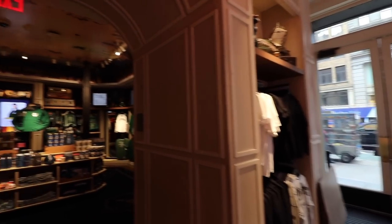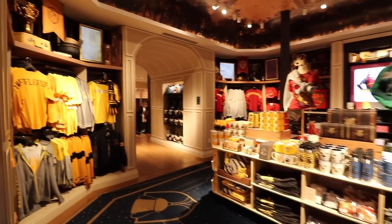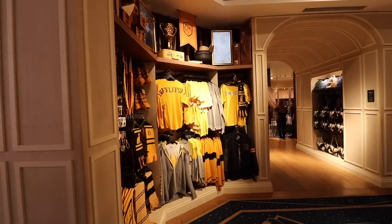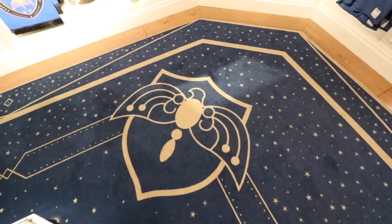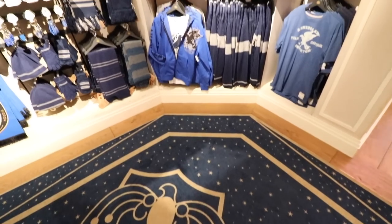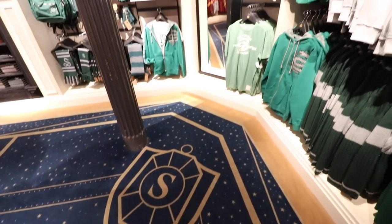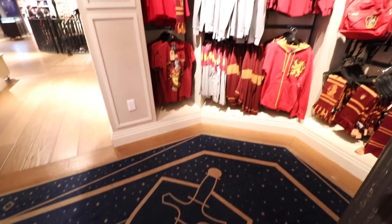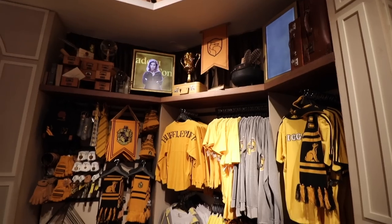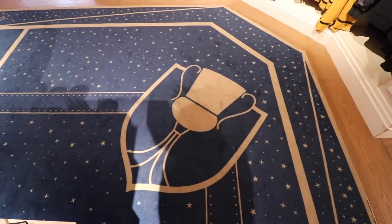Now from the local room, you enter into the house themed room, where you're going to find a lot of house themed merchandise. Make sure you're taking a look at all the details. For example, the carpet has each house founder's relic in the various house themed sections. Slytherin's locket. The sword of Gryffindor. And the Hufflepuff section, which has Hufflepuff's cup on the carpet.